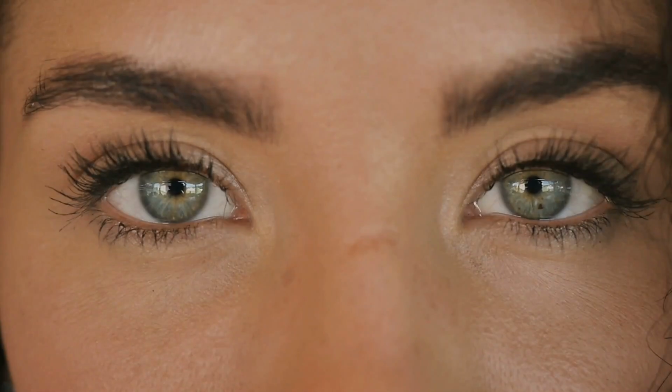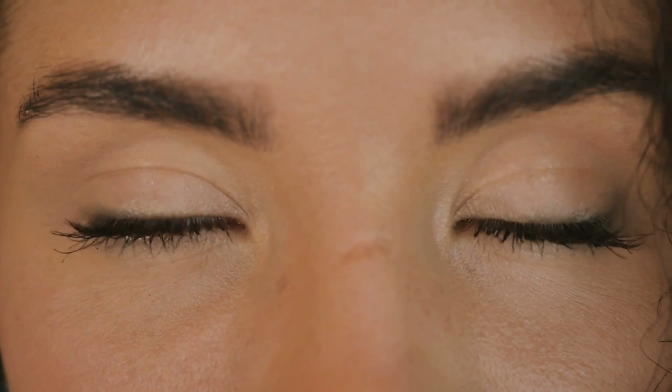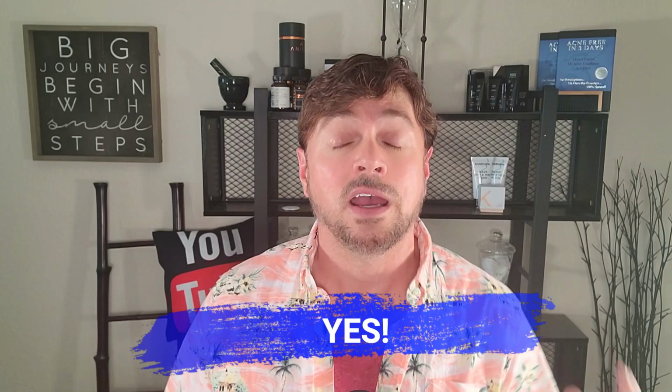And since our eyes are the primary emotional focus of our face, they get a lot of attention from us in the mirror and from everyone else. So the question then is, can we reverse crepey skin on our eyelids? And the good news is, the basic answer is yes, to a great degree, you really can.